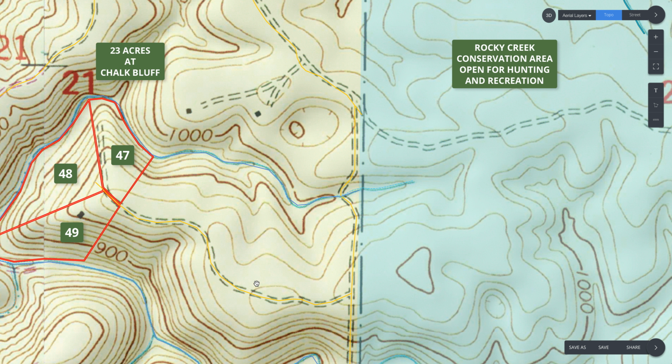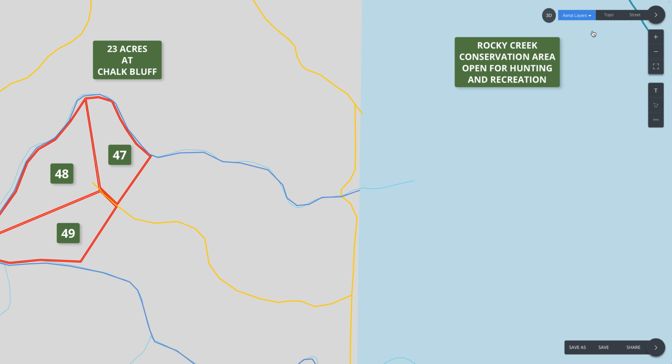You can use that to get to the property. You can use that to know when you've arrived. You can use that when you're walking to know where you are in relation to the separate tracks and the 23 acres. It's awesome.